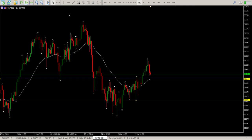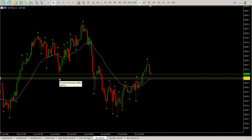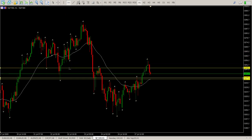The closest structure that I have right now, let's use this level, is this inside tail and this inside tail here. There is a new one now which has been formed, which is pretty much this area here, and we have closed above it. So the first opportunity is in the region where we are now. I'd prefer it to come down a little bit more, opportunity to buy, and then opportunity to move up.